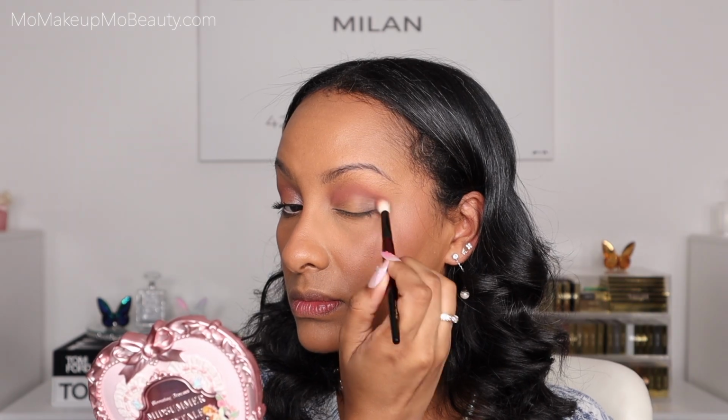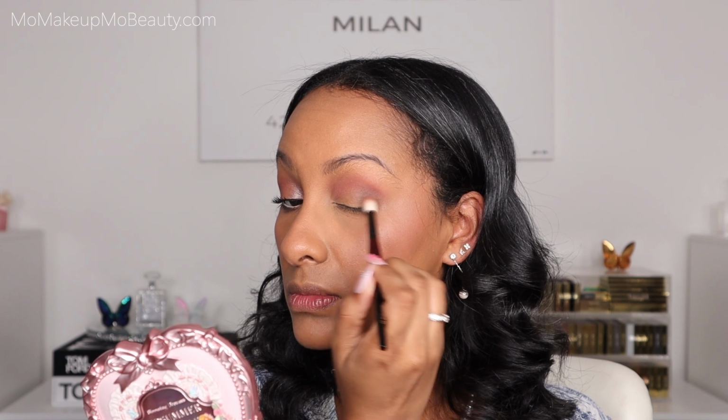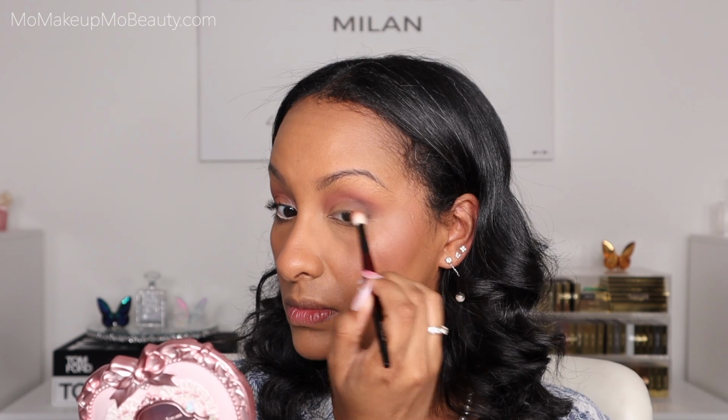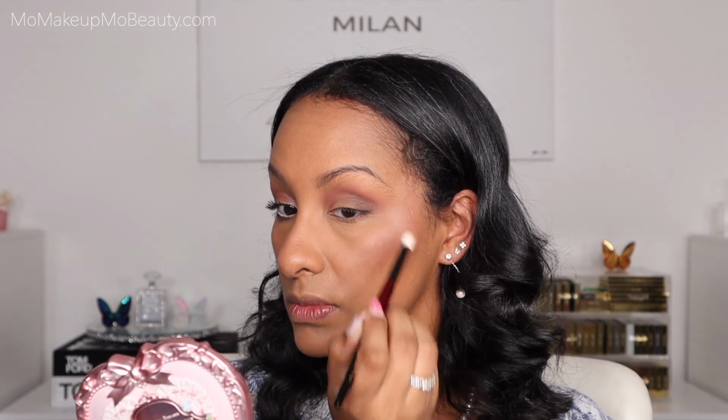And now I'm going to go into that bronzy tone and we're going to put that on the outer eye and bring it down below just a bit. Go into this shade on the lid. Not going too heavy-handed either. And for inner corner, I'm going to go into that nice, fun, iridescent shade.